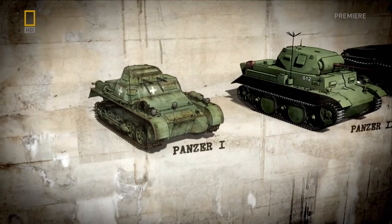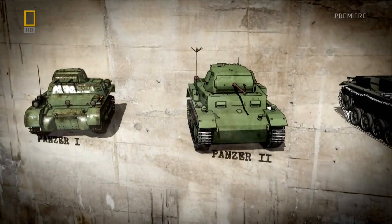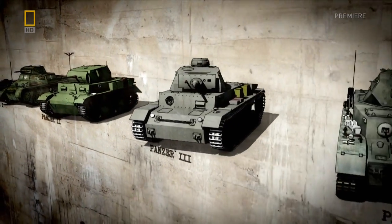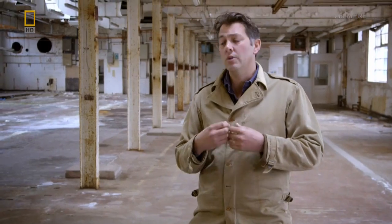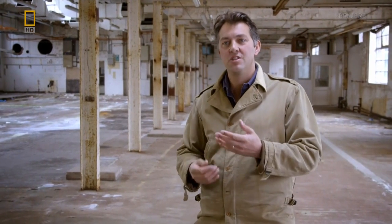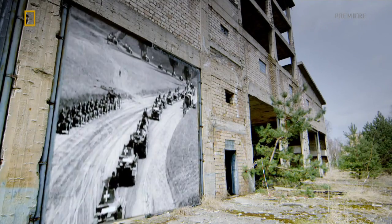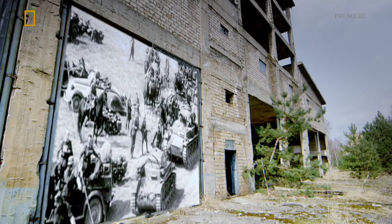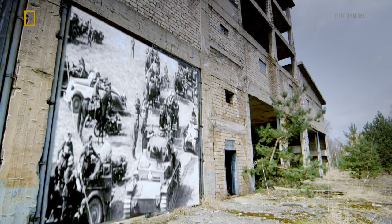Between 1934 and 1939, Nazi Germany produces a series of bigger panzers with bigger guns. The Panzer II gets a cannon, and then the Panzer III gets a slightly bigger cannon, and the Panzer IV is a yet bigger cannon than that. So they go from, say, 5.8 tons, which is the size of the Panzer I, to 20 tons, which is the size of the Panzer IV. In just 5 years, Hitler's panzers quadruple in size. No longer a secret, the panzers are about to go into action for the first time.